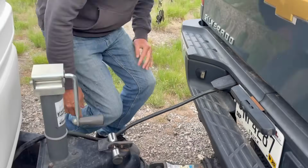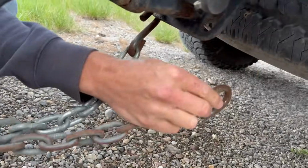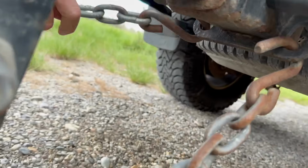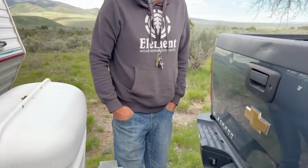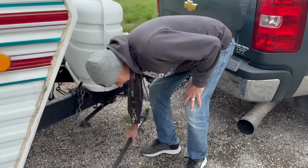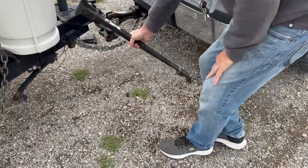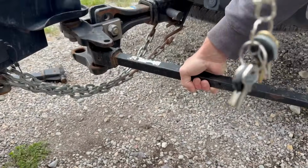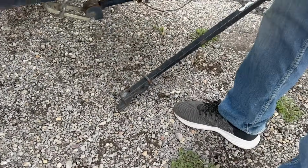Okay. Safety chains. One here. One here. Okay. Now if you want to run torsion bars, I'll show you how to put them on in a minute. But this shoe goes down. This goes in here like this. Put the bottom in first, rock the top in, and spin it around, and drop it right there.